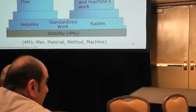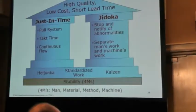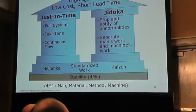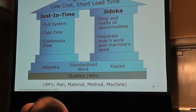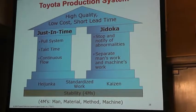In the bottom of that house, I show some foundational elements that need to be in place. For just-in-time and Jidoka to work at a very high level, we first of all need to have basic stability in the 4 M's: people, material, methods, and machinery. Then we have to have very good standardized work, Heijunka, which is about level scheduling, and of course Kaizen is the improvement base that underlies this all. So that's the technical piece of the system that we want to create on these model lines.